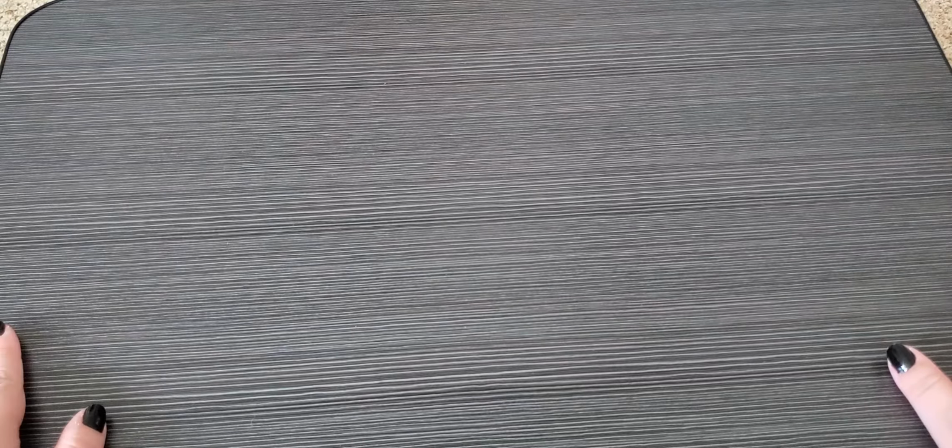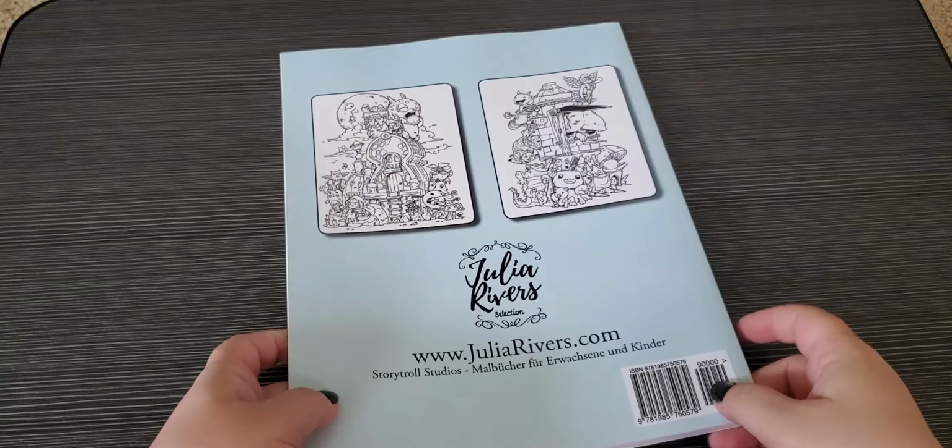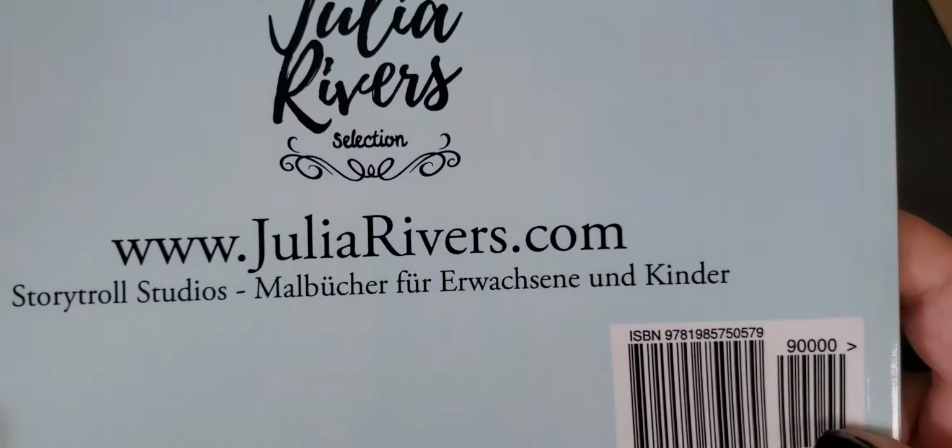So let me get on to showing you the coloring books that I have. So this is Doodle Adventure. I believe it was Fairy Tales, illustrated by Ronnie C. Pias. Here, I'll bring it up closer. I believe that's German. Yeah, I believe this is German. I know they have a Spanish, and I know that's not Spanish, and I think they had a French copy. It is a Julia Rivers book, so there's that. That's what the back looks like, and I'll bring it up closer so you can see the ISBN number there.